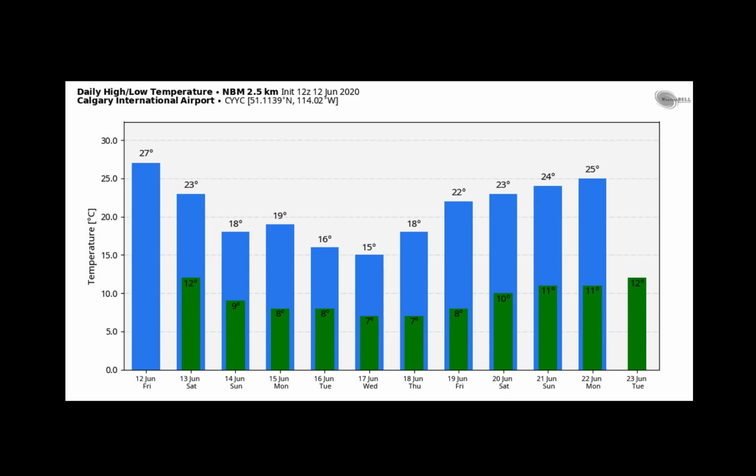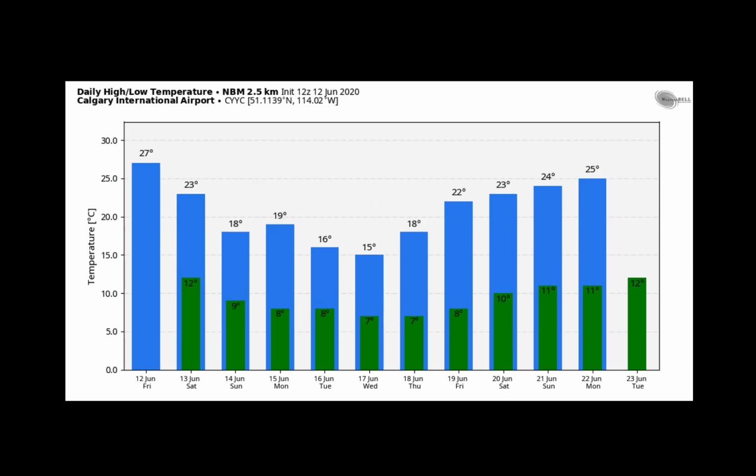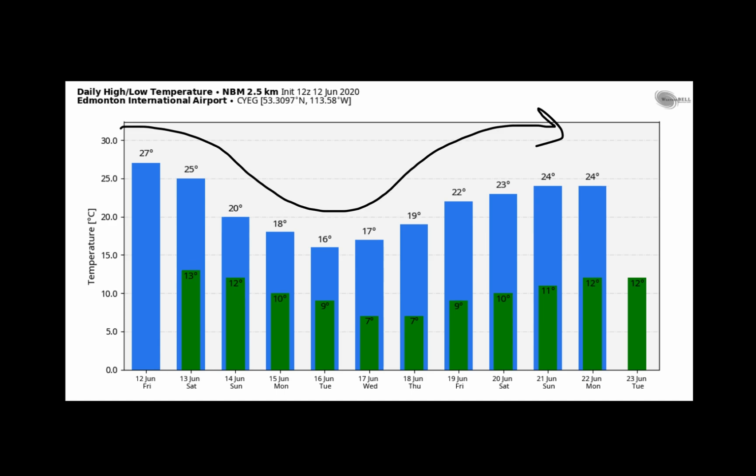We'll take a look at temperature trends again in the west. That's where we'll be trending cooler over the next 5 to 6 days. A high of 27 today in Calgary, all the way down to 15 for the high on Wednesday. Edmonton, a similar trajectory, cooling off, bottoming out right around Tuesday before we start to warm up. Again, it's a progressive pattern here. What goes up must come down, and what goes down must come right back up.